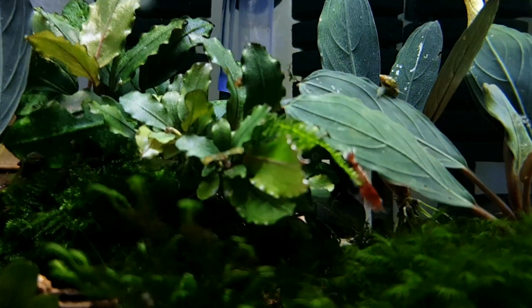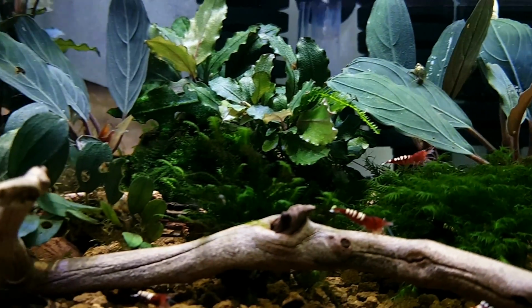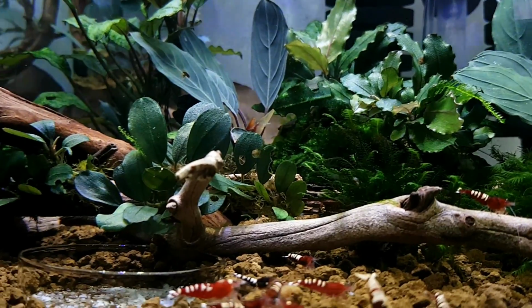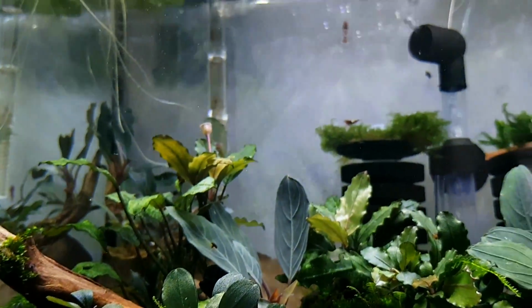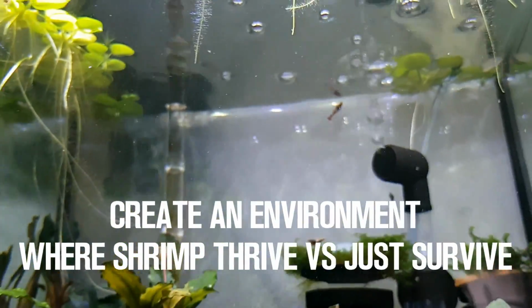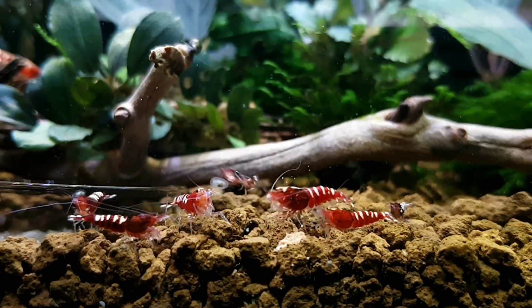Those are the parameters that are really specific to each type of shrimp that we're going to be working on to achieve a tank and an environment where the shrimp will absolutely thrive. So that's the whole thing, right? You want your shrimp to thrive. You don't want them just surviving. You want them thriving. And that is the way to do that.